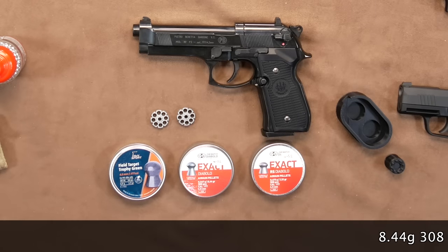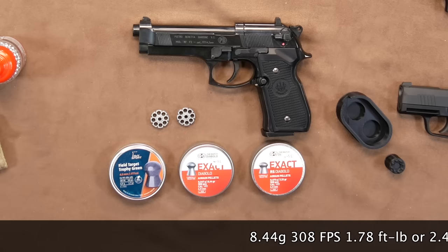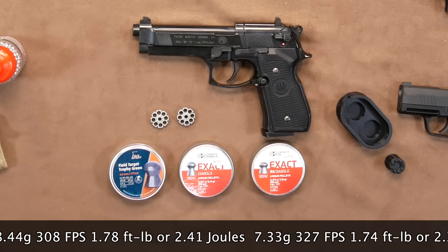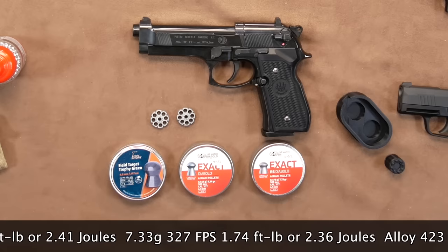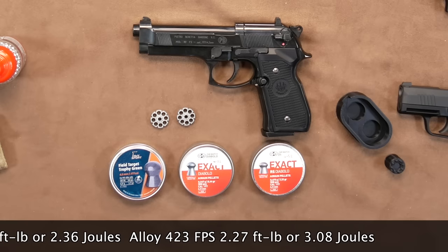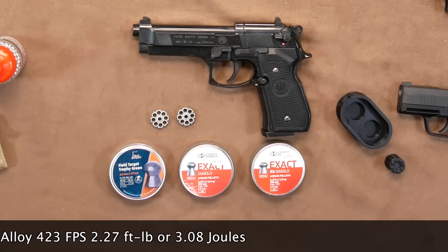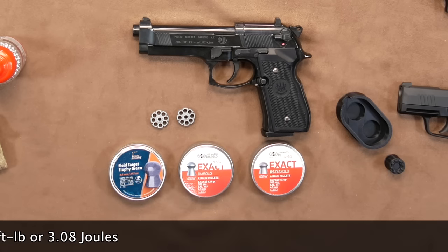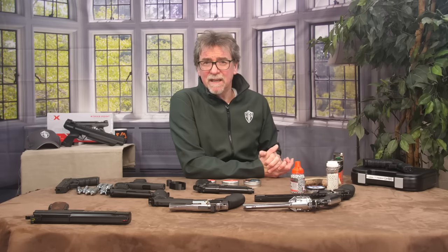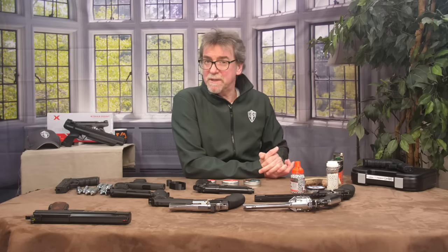Just pellets then in this one. The 8.44 gave 308 feet per second, which is 1.78 foot-pounds or 2.41 joules. With lighter 7.33 grains, it saw a slightly faster figure of 327 FPS, which reduced the power levels to 1.74 foot-pounds or 2.36 joules. However, it did quite like the alloys and saw the feet per second increase to 423, giving a power level of 2.27 foot-pounds or 3.08 joules. In real terms, this was an increase of nearly 30% in speed, which in this case did equate to a 30% increase in power. Spoiler alert, this is the only pistol that actually showed those types of results.